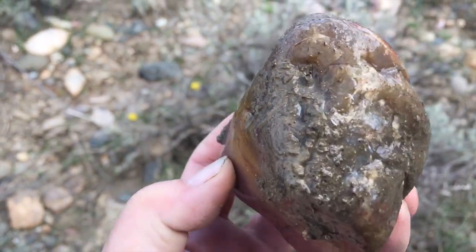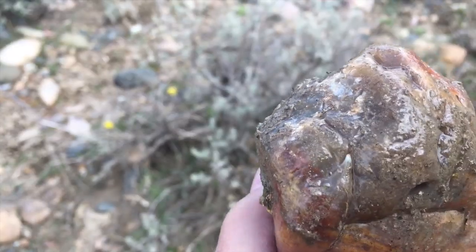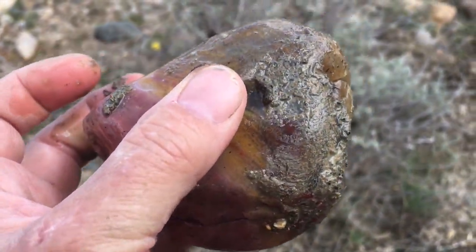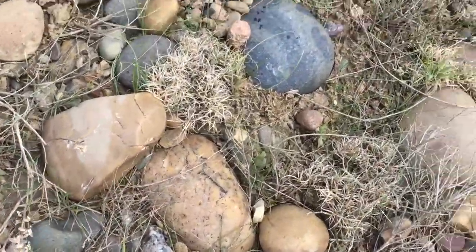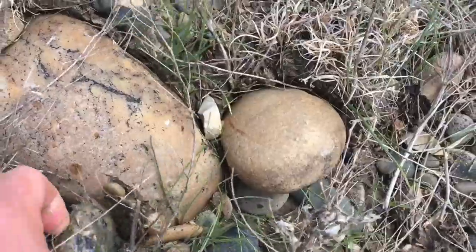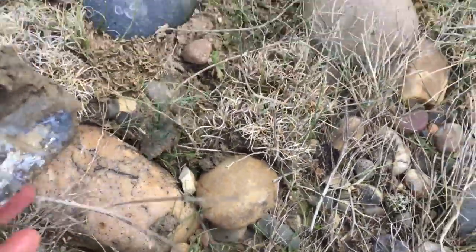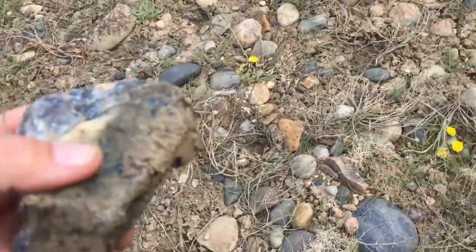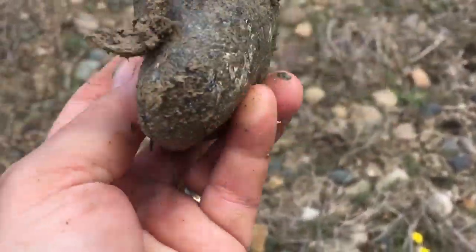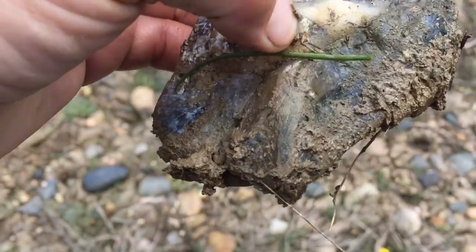That's very pretty. Look, it has some agate material on this side. Orange and red. We must be getting over to an area where people don't go quite as often, because that is for sure an agate. It's a pretty nice one, even though it's very muddy.